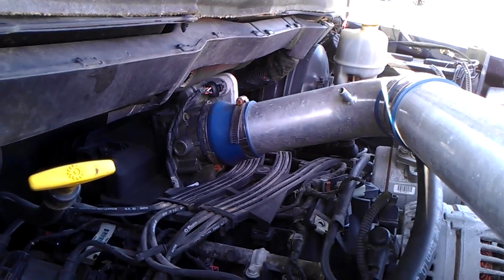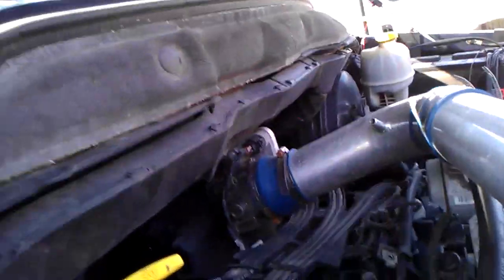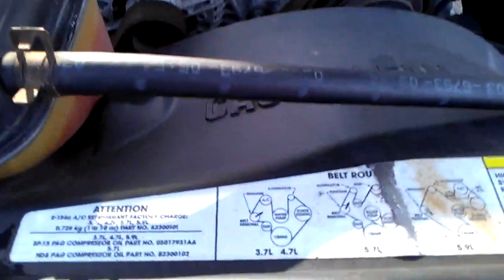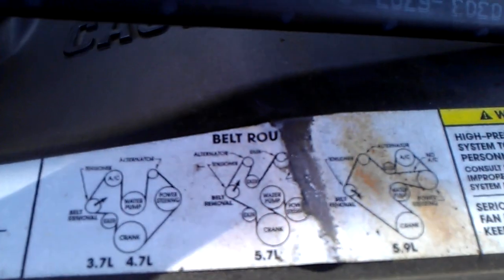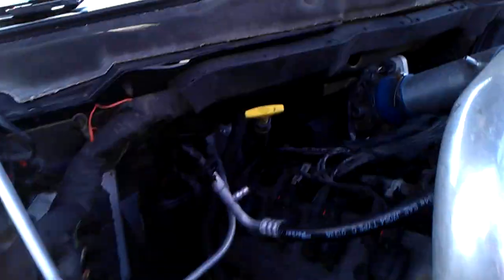Alright, second of all. Oh no, that would be third of all. He wanted to see the tag underneath the hood. Now, to be specific, there are two tags underneath the hood. One tag for air conditioning and belt routing, which I'm pretty sure that's not the one he wants. So let's go to this one.